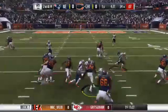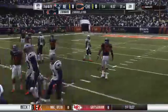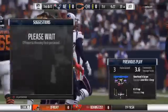This is Howard on 2nd down. And he'll get this down to about the 30, 31-yard line. 3 yards is the pickup, but it leaves him still needing 11 here on 3rd down.